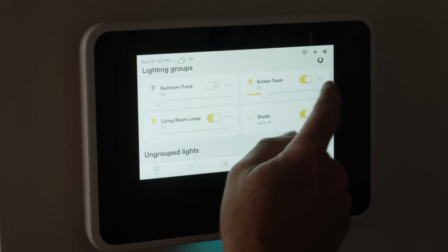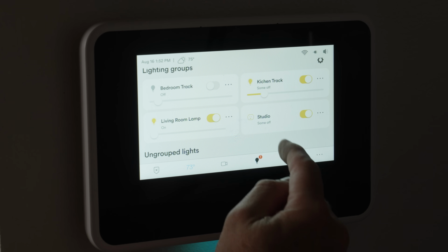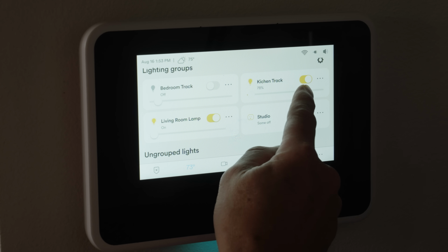They can be set to various scenes, but for me, their ability to change color temperature and be turned on and off through routines has made it possible for me to completely automate the lighting in this studio for work purposes. Let me show you. Hey Google, turn on studio.